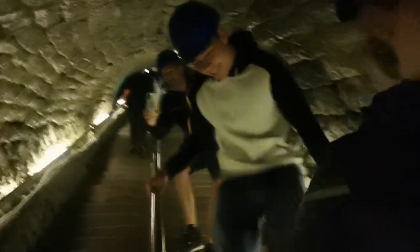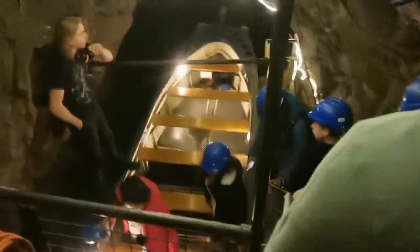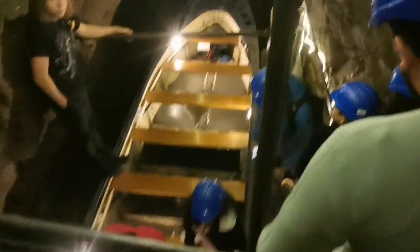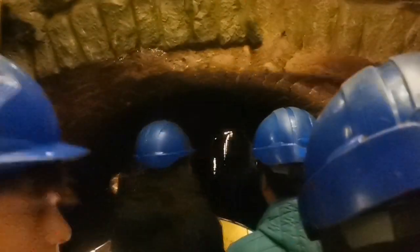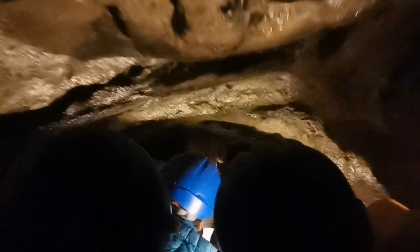So you really have to crouch getting down this tunnel, especially if you're tall. We're going to be going on a boat. Cool. Okay, we're on our way. Wow. It's a long tunnel.